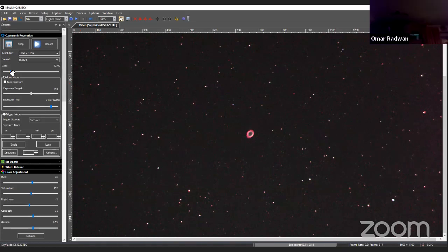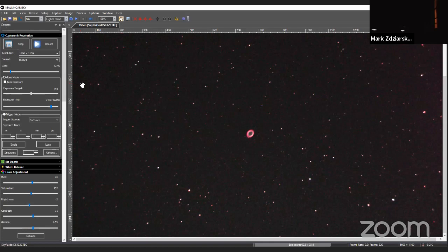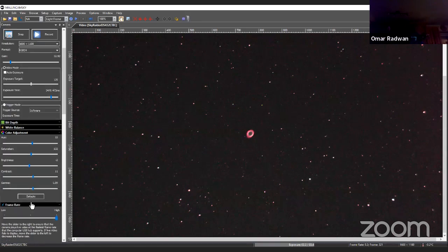What camera is this? This is the Cam DS432C. It's got a 9 point something microns pixel, I can't remember. Yeah, this is a very, very sensitive camera. I haven't put much time into it.